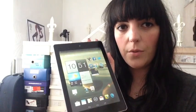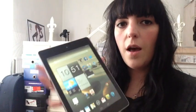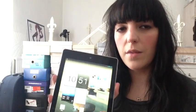Because Acer invited me to one of their events, and it was the launch of their new tablet. I'll show you the back. It's the Acer Iconia A1 tablet, and it's quite new. The idea they had with this was to make a really great tablet that does everything you want it to, but it's quite low in price. These retail at around £120 to £140, so that is really significantly cheaper.